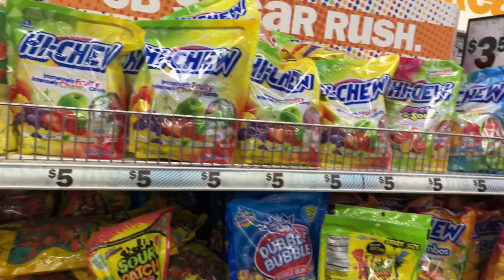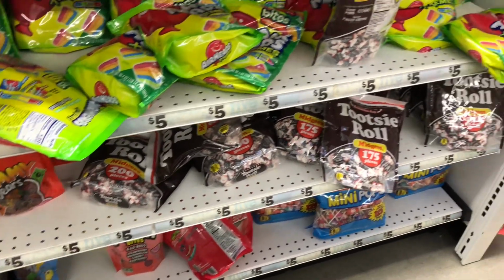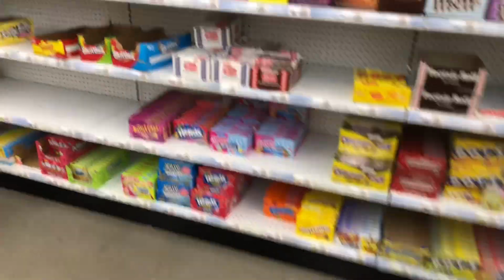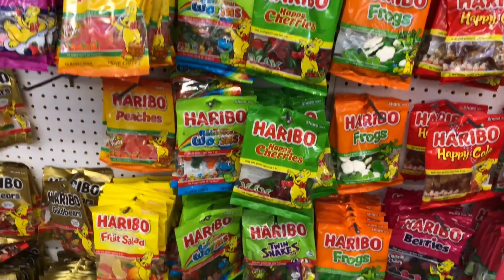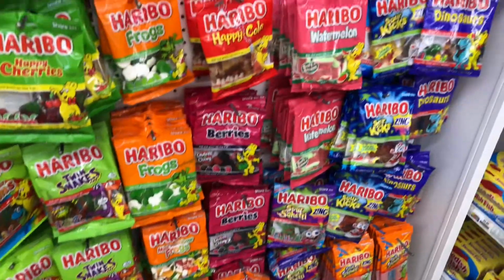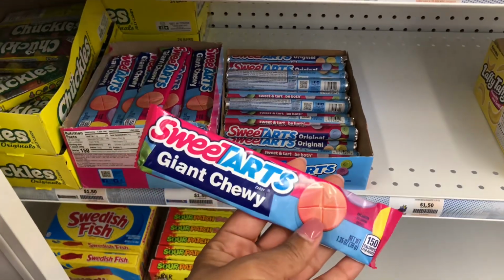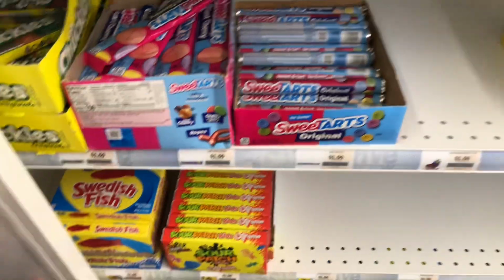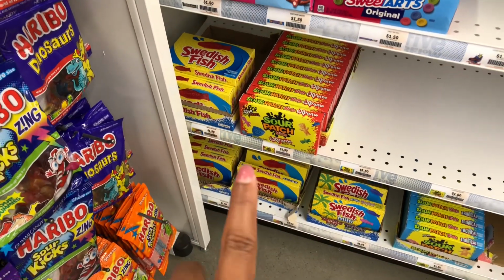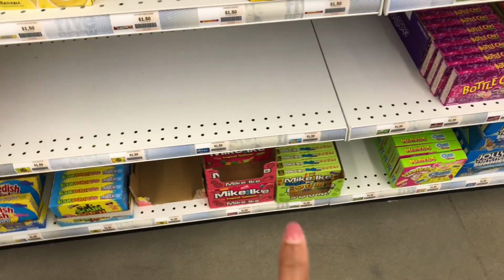So here's just a whole array of the candy just in a big bag, and I believe it's $5, maybe $5.55. So all this good stuff here. So they have all of these candies, all of the good little gummy bears. There we go. Just a whole bunch of them, y'all. Okay, and we are back to the regular candy size here. They have sweet tart. I used to eat these when I was a kid, but it's too sugary. Then they have the boxes of the Swedish Fish, Sour Patch. These, I'm going to pick a few of these up to go to the movies.